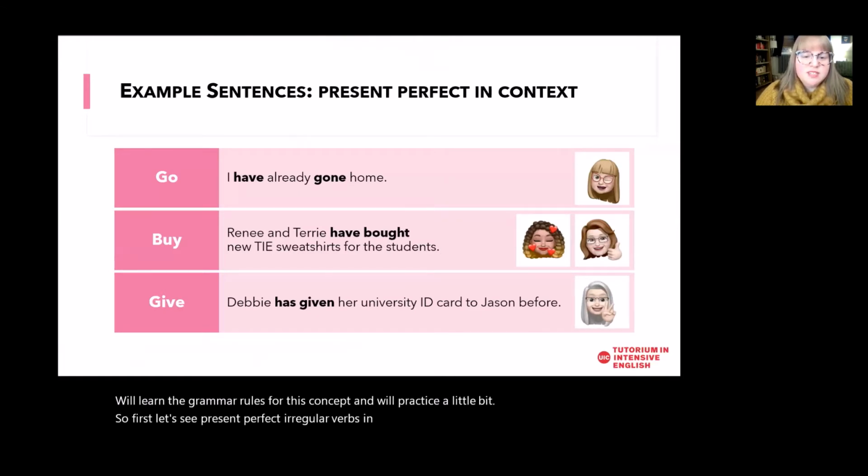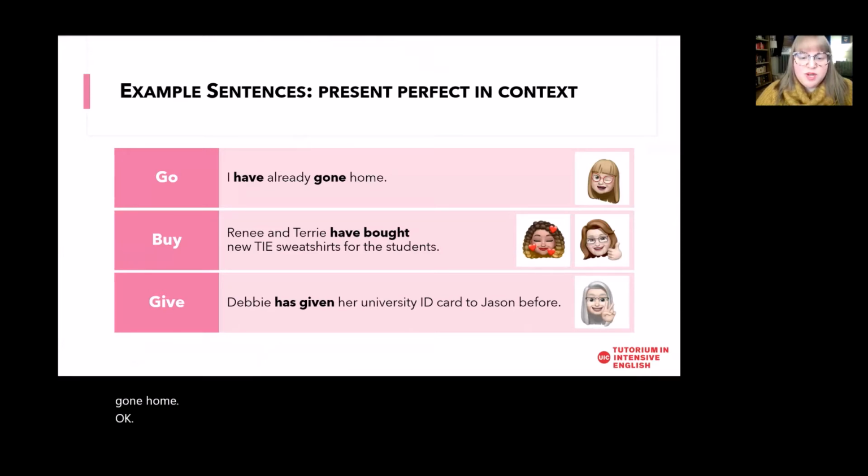Our first sentence, I have already gone home. Second sentence, Renee and Terry have bought new tie sweatshirts for the students. Thanks, Renee and Terry. Sentence 3, Debbie has given her university ID card to Jason before.